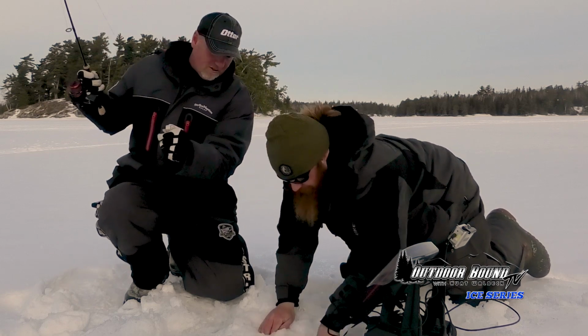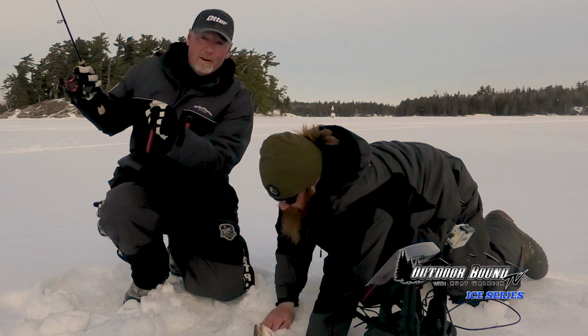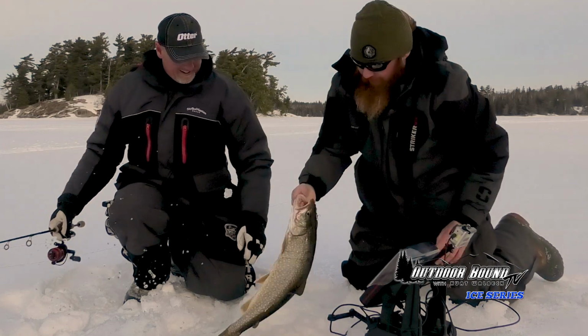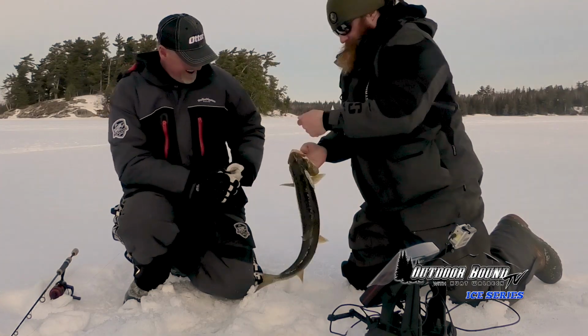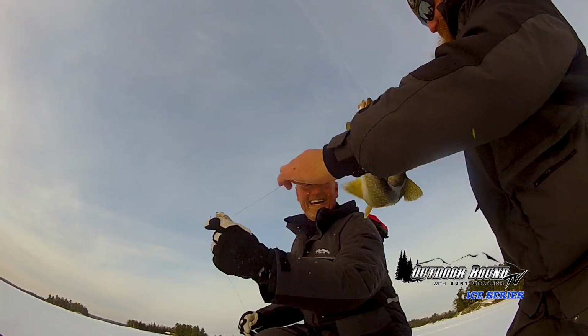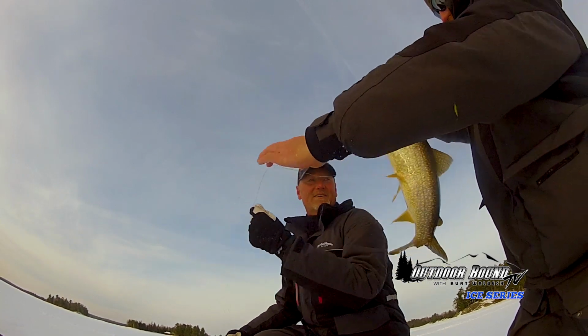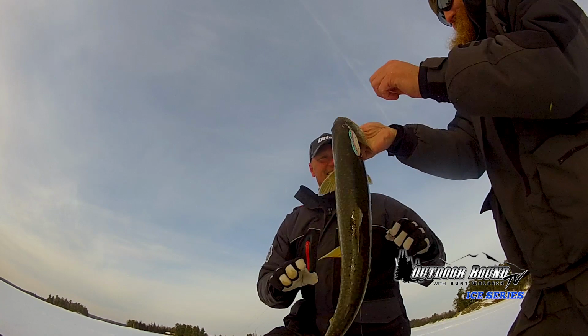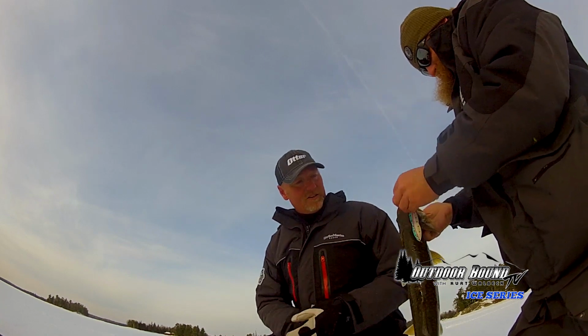So what these lake trout do a lot of times is they'll wrap up in the line. They just like to spin. That's exactly what this guy did. Look at that. Awesome. He's all wound up, just like a gator. Spun right in that hole. There we go. Barbless hooks right out.